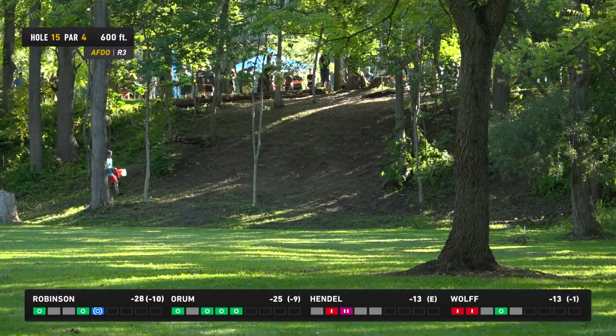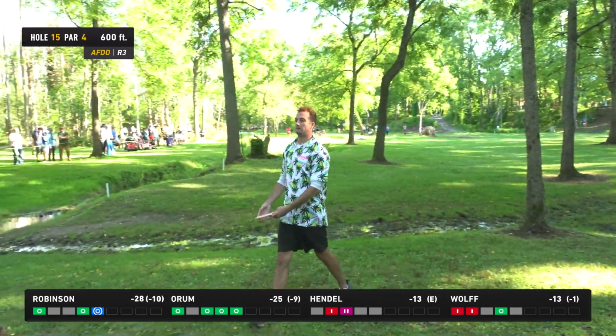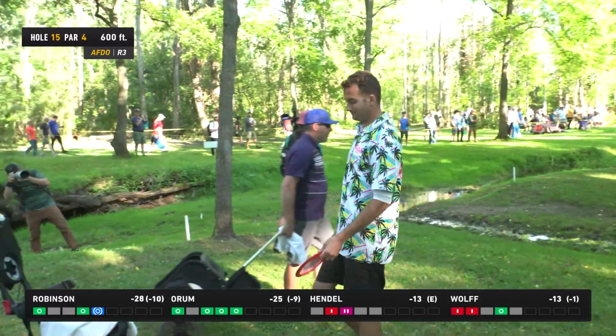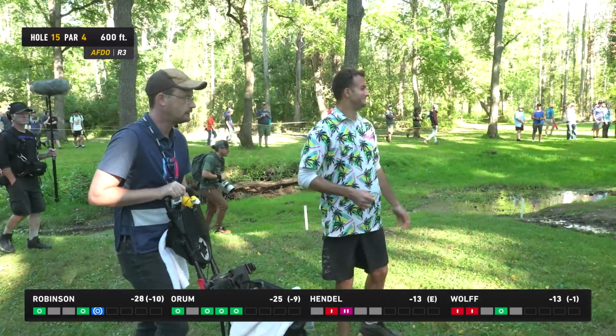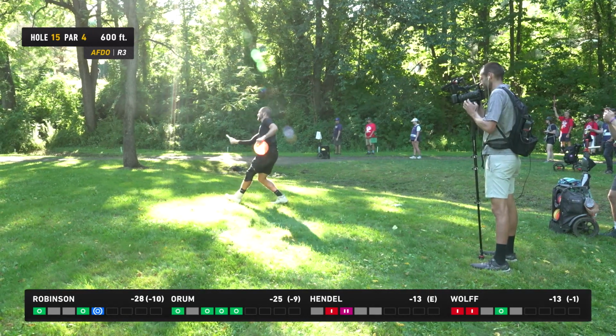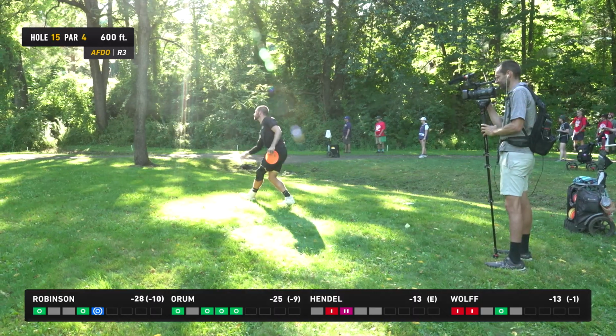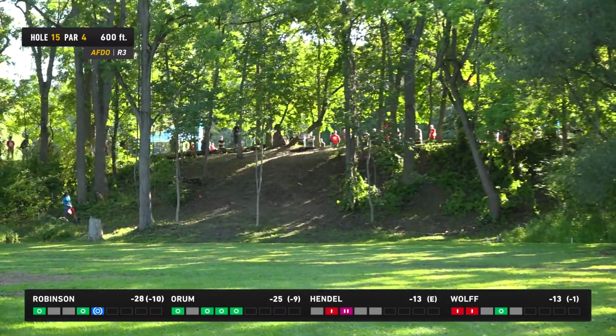Smadio also going with the backhand roller. Gonna put him at the base of the hill with a chance. If you don't get out of these trees here in the middle, get out to that open field that we saw Ezra get to, it really makes it tough. There's a few branches, and when you're trying to get up that hill, it's hard to do.